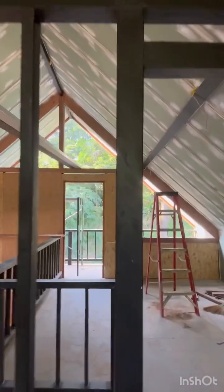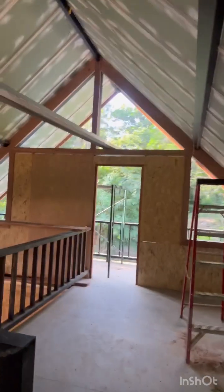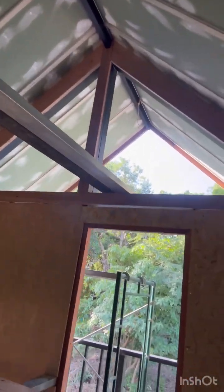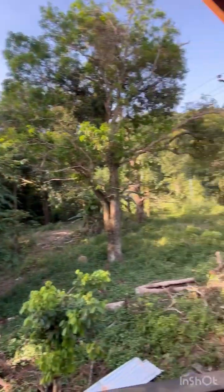we're going to plasterboard that in. So we've got 1, 2, 3, 4 windows. And today they've got to clad this side.